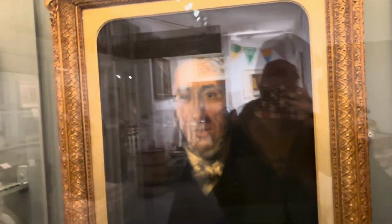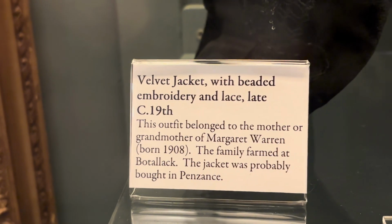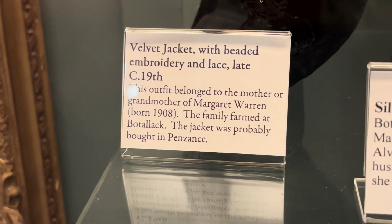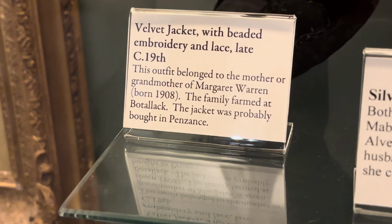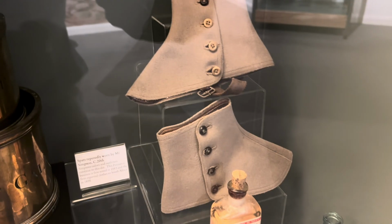He was a Reverend John Thomas Pentreath, born in 1806, died in 1869. But yeah, very difficult to get because of that glare. Very difficult to film, but there's a velvet jacket there. It says there, velvet jacket with beaded embroidery and lace, late 19th century. This outfit belonged to the mother or grandmother of Margaret Warren, born in 1908. Family farmed at Batalic. The jacket was probably bought in Penzance. Oh yes, I think these spats would suit me. Yeah, I'd like to wear those.